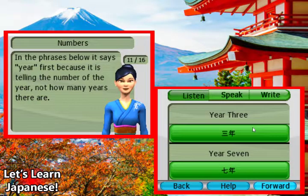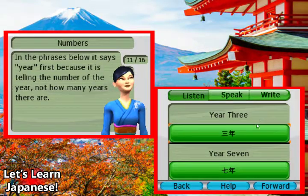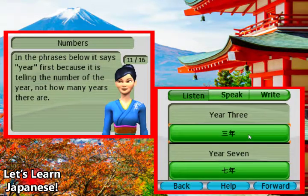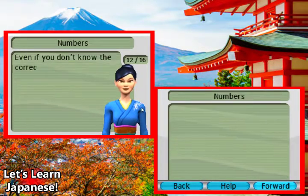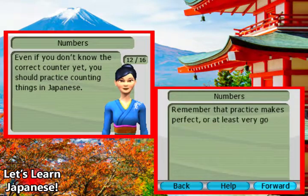Year 3. I don't remember what year is. 3年. Nen. 7年. Even if you don't know the correct counter yet, you should still practice counting things in Japanese. Practice makes better.